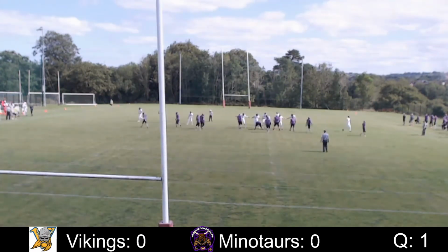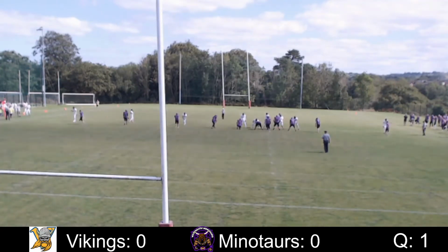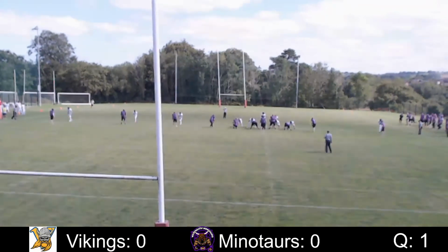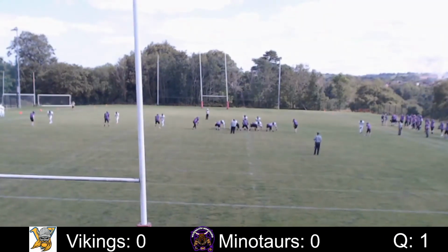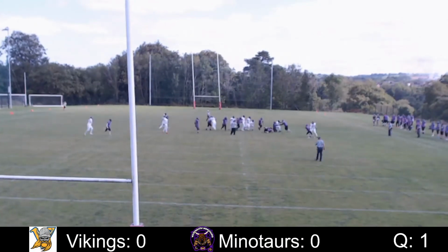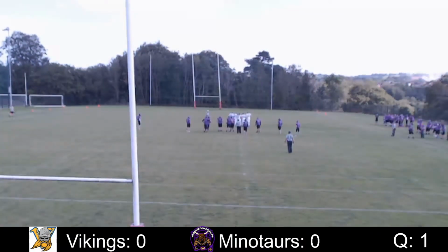Darren in at running back now. Trips to the right of QB Kieran Calhoun. Minotaurs with six down linemen once again. Great run from Darren here, swallowed up by the Minotaurs' defense on the ball.